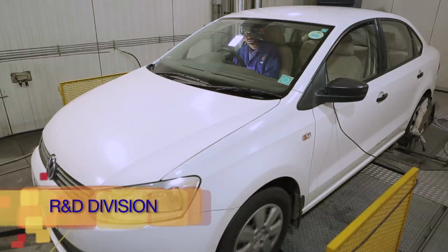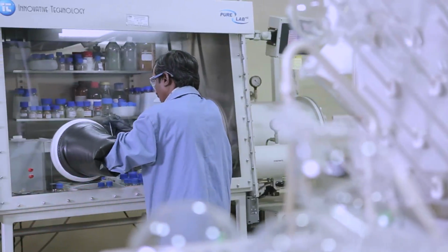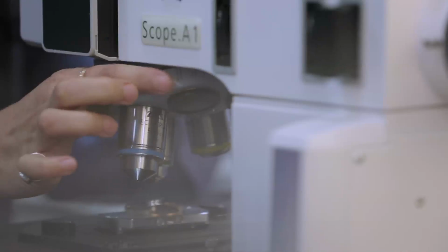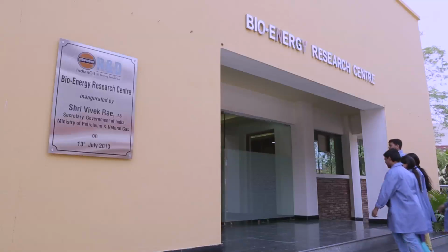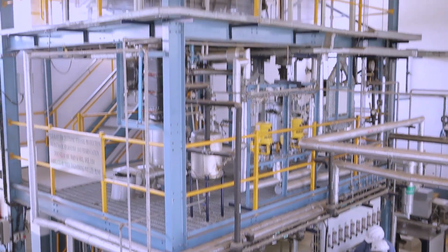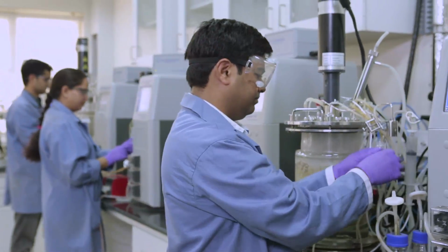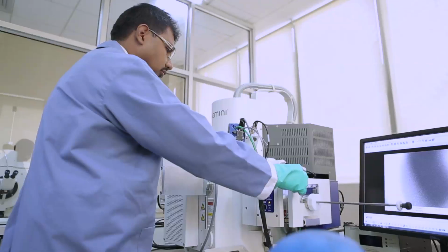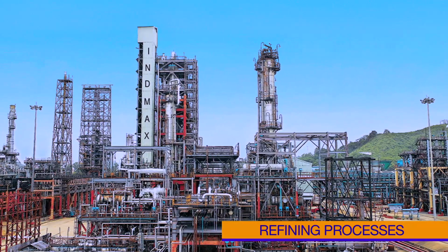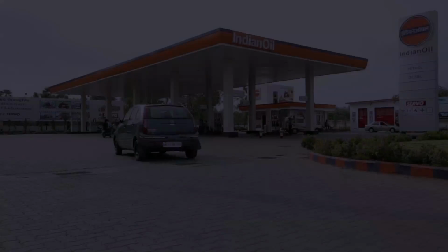Guided by an astute vision of the critical role of research and development in organizational growth, Indian Oil set up its R&D division over four decades ago, true to the spirit of the Make in India movement that we are celebrating today. With over 250 national and international patents to its credit, Indian Oil's R&D center has always been at the forefront of developing cutting-edge technology solutions.